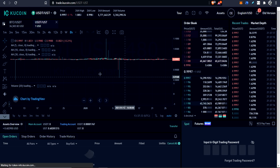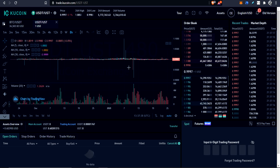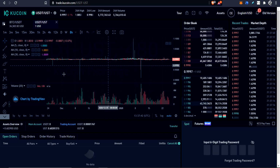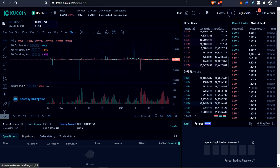It's supposed to be pegged to 1, and it's pretty good at staying pegged, and as you can see it stays relatively pegged. There's a few spikes in here, but it's not too bad. So you need to send some coins in here and buy some UST, and then you'll have to go to your wallet and withdraw it. So let's go back to the wallet.